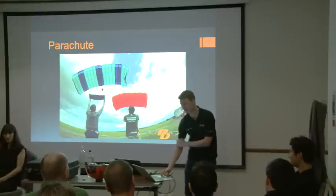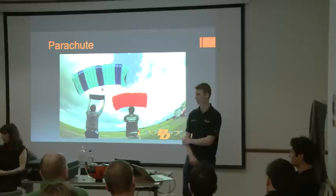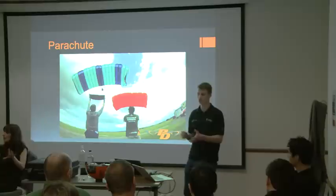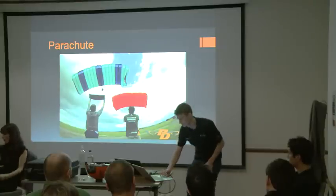So instead of doing the first jumps with our prototype here, because that is the only one at the moment, we decided to manufacture a test rig. Basically, that's just a vacuum formed shell which holds the canopy, a few servo motors, and a GPS module, and that's at home actually. Great.